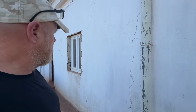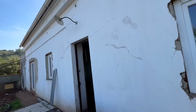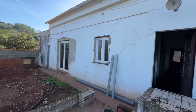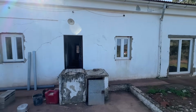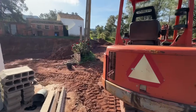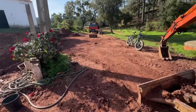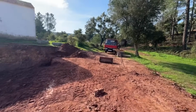Oh, while I'm here, these two windows, this window and this window, these two windows are going, and that door's going. It's going to be two patio doors, letting in maximum light into the house. And so we're back round here, back to the drive, and where we started.